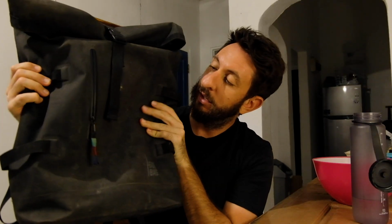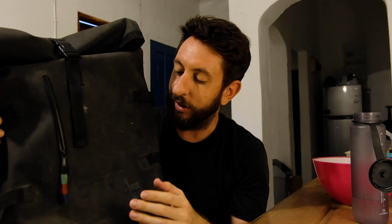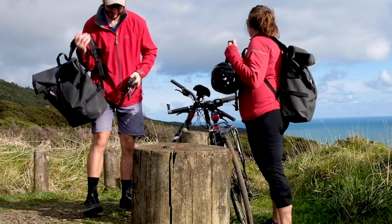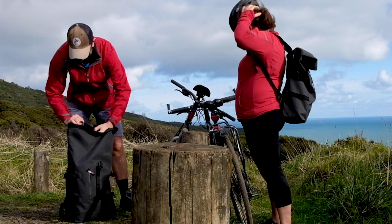You can see it's not quite pristine anymore. It's got a bit of dust on it. It's got some dirt on it, but it's in fantastic condition. Now, it's a little bit bigger than I was used to, and it did take a little bit of time just to get used to the extra size. Let me put it on my back.